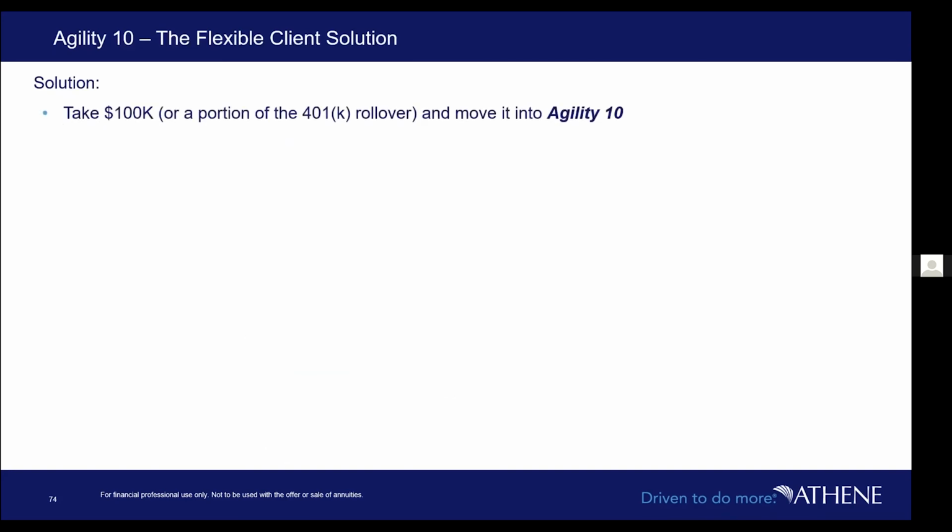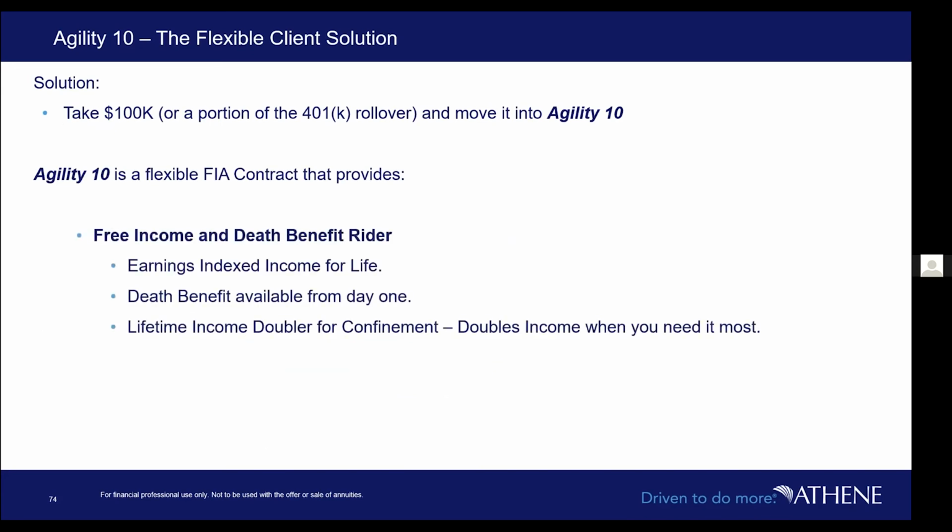So we're going to take that $100,000 or a portion of the 401k rollover, and we're going to move it into the Agility 10. The Agility 10, a flexible FIA contract that's going to provide a free income and death benefit rider, earnings indexed income for life, death benefit available from day one, and a lifetime income doubler for confinement. It's going to double your client's income when they need it the most. And then obviously diversified index selections vetted on our efficient frontier.